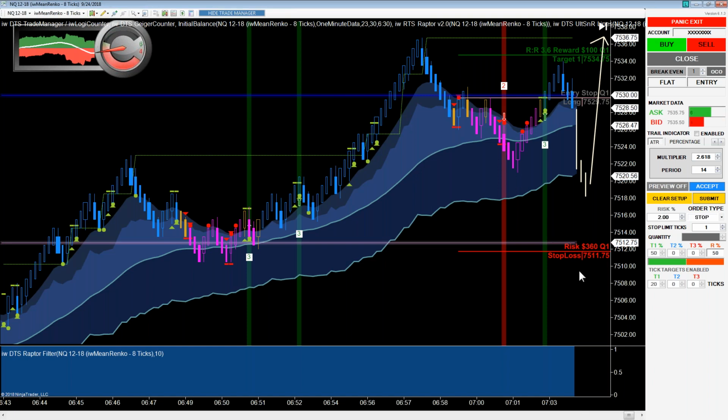Remember, your stop loss is not a loss unless it gets hit. Your stop loss is your safety net. That's why it's important to cap it at a certain risk amount so that even if you're wrong about the trade, you haven't damaged your trading account.